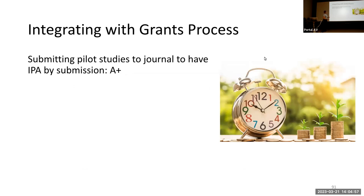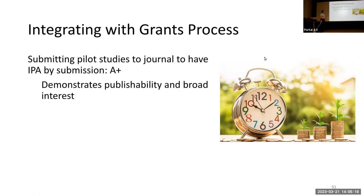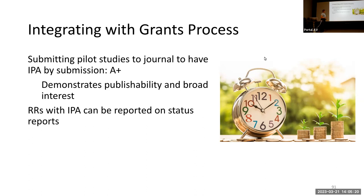Integrating with the grants process. Submitting pilot studies to a journal to have an in-principle acceptance by the time you submit a grant is a really good way to get them. Because if the journal has already decided that this study is worth doing, your granting agency is also likely to decide that the study is worth doing. So you're demonstrating that it's publishable and that there's broad interest.